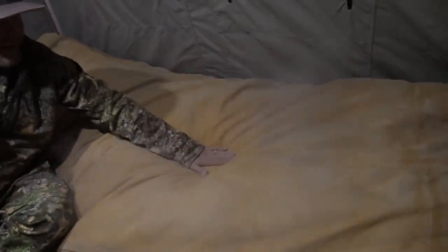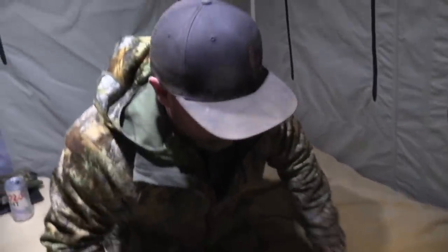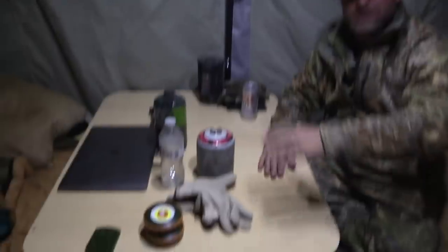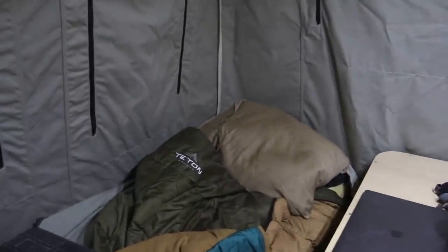On my side of the bed, I've got the canvas kind of laid out. I got plenty of space over here on this end. This is the dining room. If you want to look over, this is dining. This is the dining room, living room, office. And then over here on this side, you've got Micah's side.